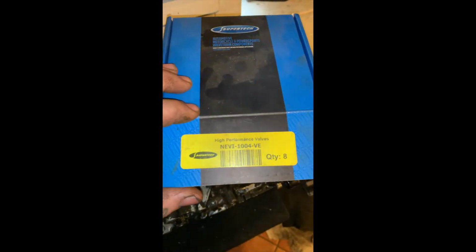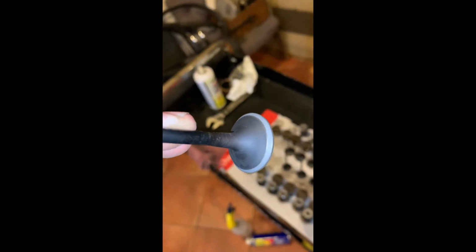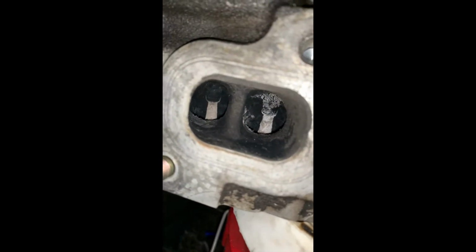Just for comparison's sake, here's some of my old VE exhaust valves. You can just see all the gunk and stuff on a typical used valve. These things are brand new. So that's pretty cool. I wanted to show this because it's pretty crazy. Look at this piece of crap head that was on my car.